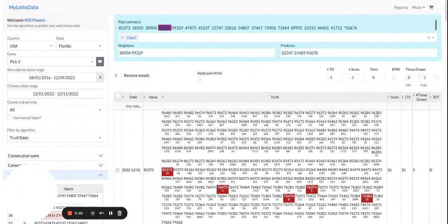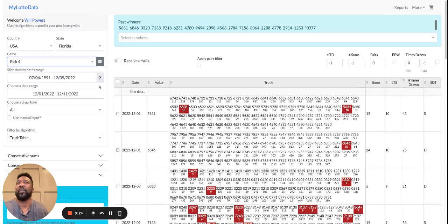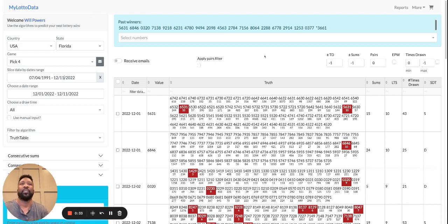It's me, Will. I'm going to talk about two strategies today. Really, one strategy is the truth table, and it's going to involve Florida, but I'm sure this is going to work for your state. Let me put this on pick four. I'm going to do pick four, and then I'm going to do pick five to show you exactly what I mean. So I'm going to do another guy like that just to update this and show you what's going on.